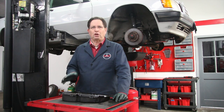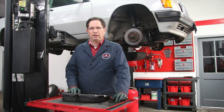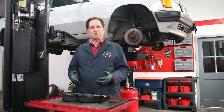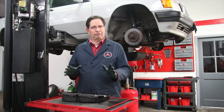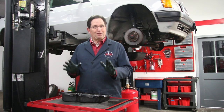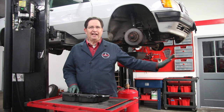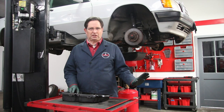I've just seen this so many times that it is an internal problem, and once you start talking internal, this is not a normal DIY job, to get in there and start taking the transmission apart to find out what's wrong. It's better to find a replacement and just let this one go bye-bye. And in this case, I think we're going to let the whole car go bye-bye.